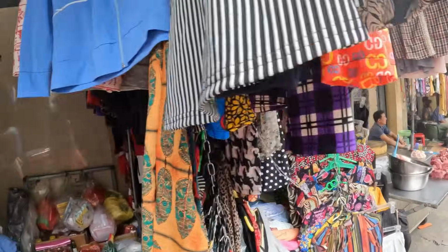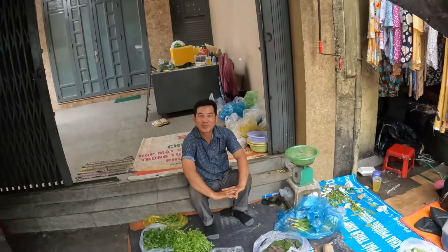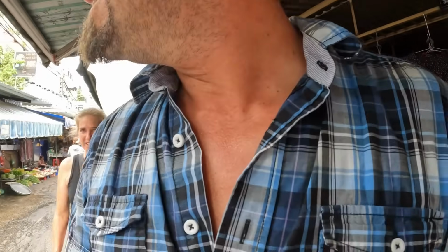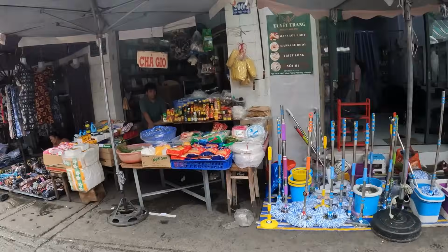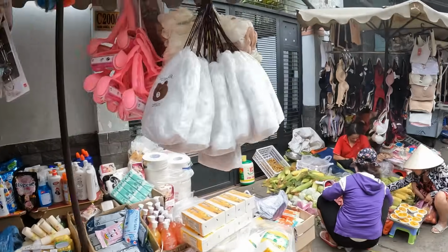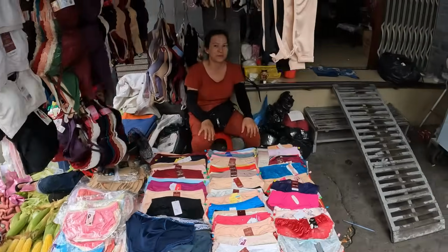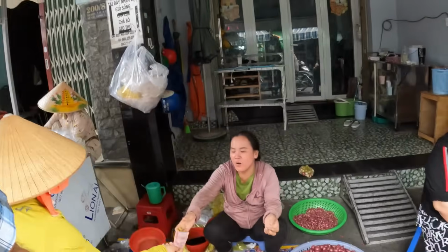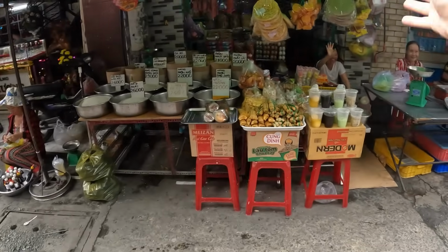And here's the clothes. And here's the meat. Hello. Xin chào. Oh, tofu, good. Oh, you want tofu? No, no. Okay, okay. Yeah, no beautiful dress. Of course, you're a shopaholic. I didn't know that the frog was moving after you skin it. Hello. Xin chào. Hello.